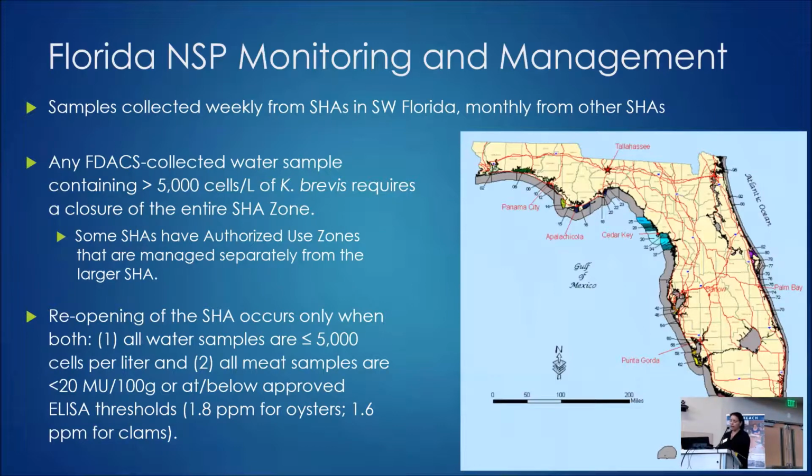That's mostly what we have in Southwest Florida. So while the greater shellfish harvest area is closed for recreational harvest of any species, the authorized use zones remain open as long as the cells are not there. Once they are there, they'll have to close too, but then we have another program that I'll talk about too that can help.